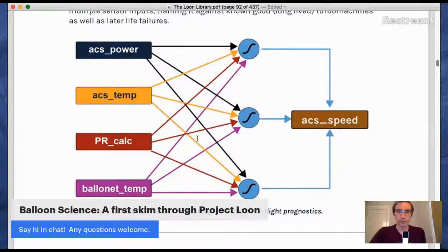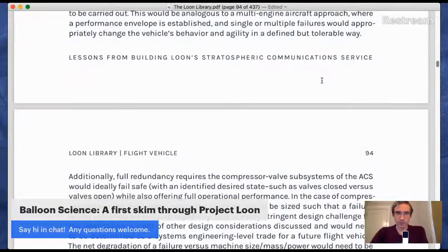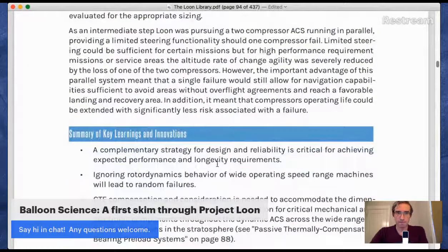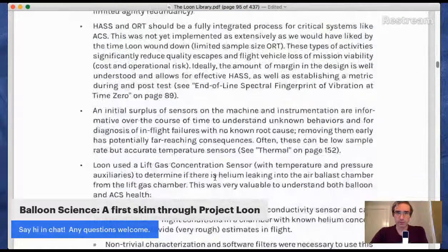Oh, yeah. Control algorithm. Reliability and redundancy. Yeah, the single ACS was a little tricky for redundancy since there wasn't any. I guess that's why Thor went to a dual compressor. Yeah, intermediate step. Yeah, this is good info.